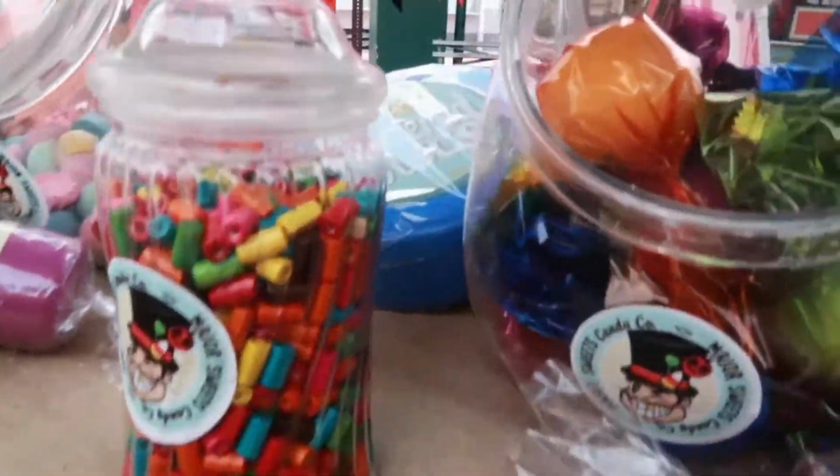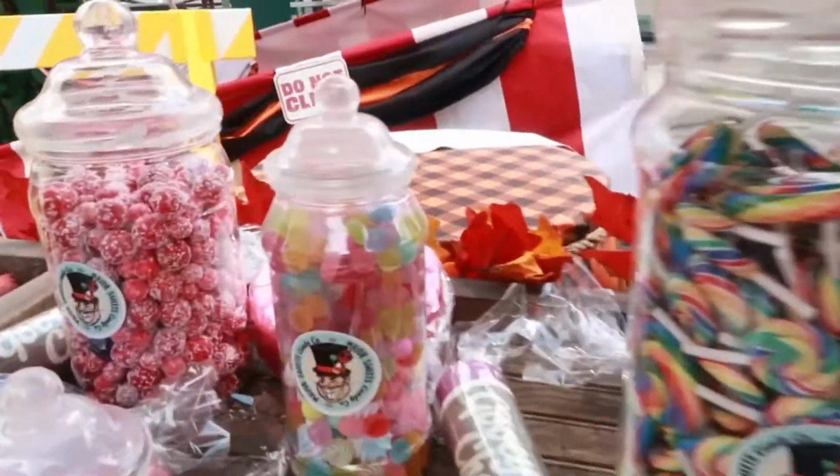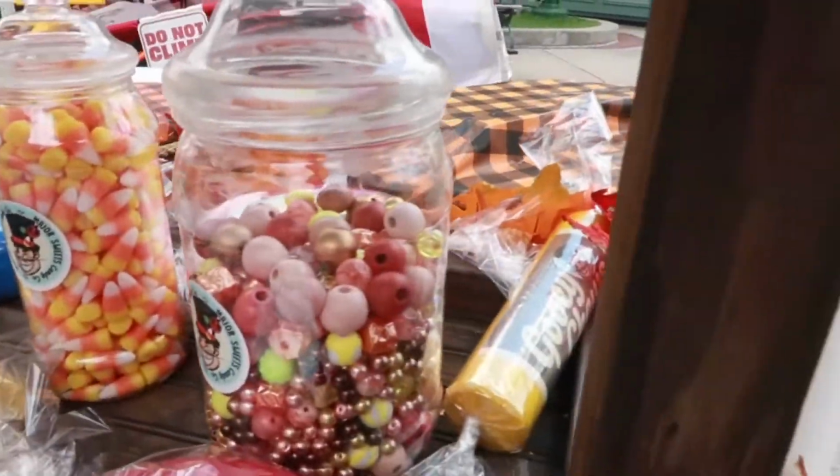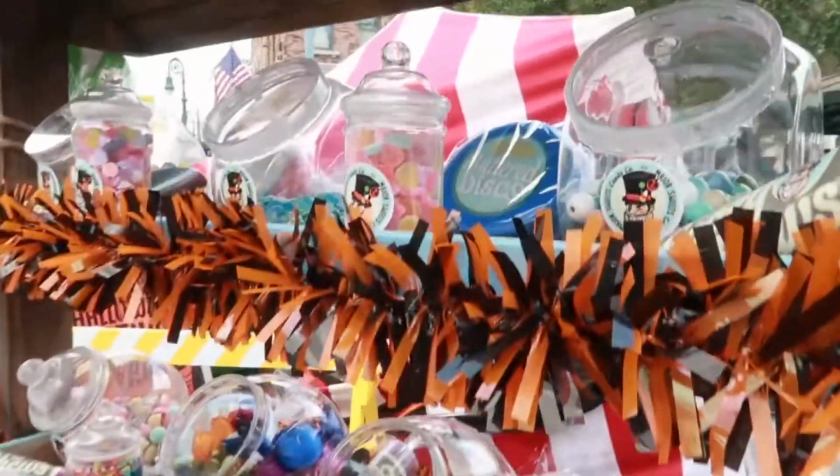Those are just beads. Those are decorative balls. I got some like Michael's in there. This is fake candy. I guess they don't want it to melt. I'm pretty sure those are like rubber balls. This gotta be real candy corn though. Those are beads too. That looks like real pumpkin. Yeah, those might be real.